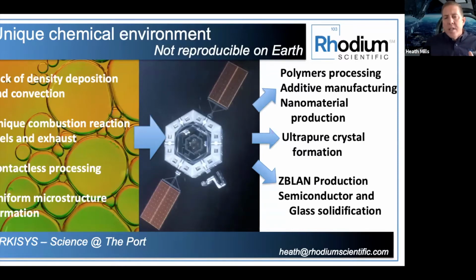And now you get to the right side. So the polymers, the additive manufacturing, Z-blend is always a good one. That's a good example. The formation of different crystals, the formation of different glass structures, metal structures, when they solidify, there's an advantage for being in space. This is typically not reproducible on Earth.